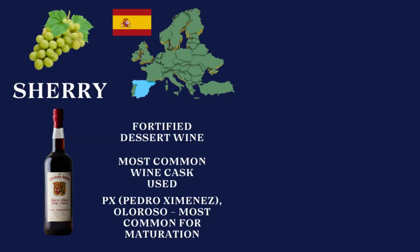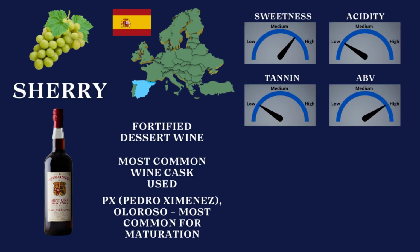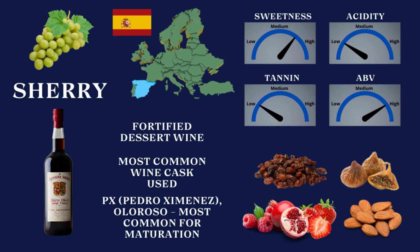This is a fortified dessert wine. It comes in both dry and sweet styles, and a range of colors from light golden brown to a dark reddish hue. Most common types are PX or Pedro Jimenez and Oloroso. Pedro Jimenez being by far the sweetest, and Oloroso being some of the most robust and boldest. This wine is going to give off flavors of raisin, fig, red fruit, and nuts.